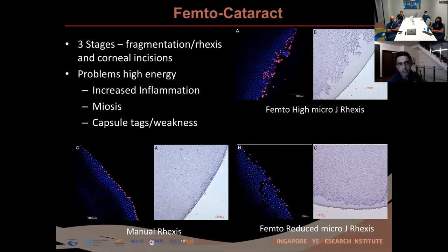Of course, we know for cataract surgery now, there are three parts to the procedure: fragmentation, rexus, and corneal incisions. And we know that generally, if you have higher energy, and you'll remember the reports when femtocataract first came out, people were getting capsular block issues, weak rexus, and more inflammation inside the eyes. It's a very familiar story for most people doing anterior segment surgery, because it's exactly what we saw when femtosecond lasers came to the cornea as well.